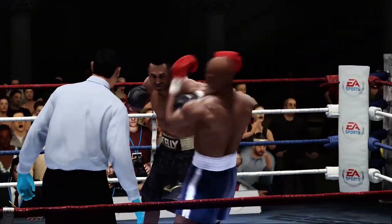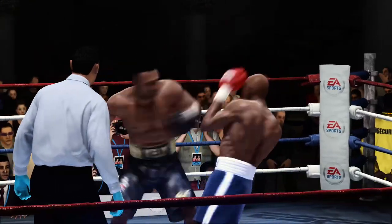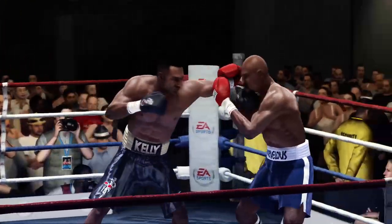Hayes is swinging and missing like he's at bat right there. That punch was nowhere near his opponent. Scores with the combo to the head.